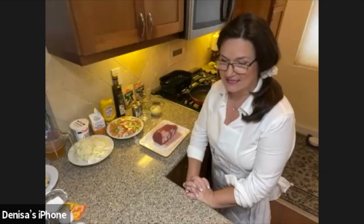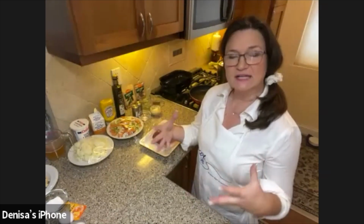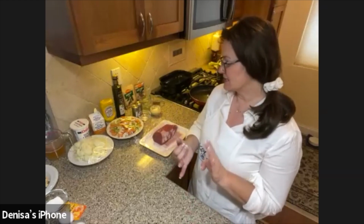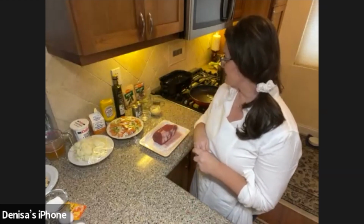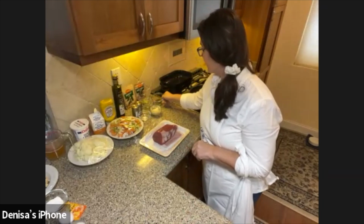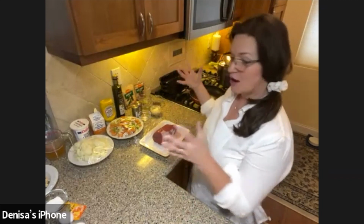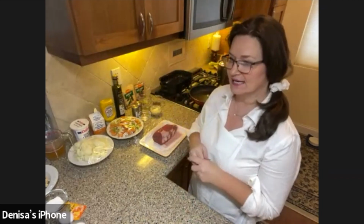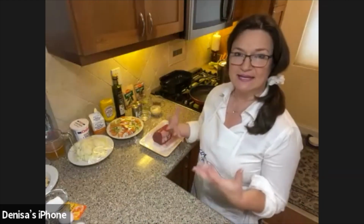Svíčková na smetaně is a beef sirloin in cream sauce, and it is beef baked with root vegetables, onions, celery, carrots, and herbs. We have bay leaf, we have thyme, we have allspice, salt and pepper. And the combination, which is sort of sweet and tart and meaty and creamy, is a really nice combination that comes together.